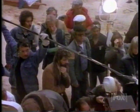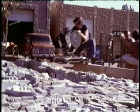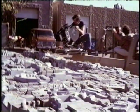Armed with a paltry $3.5 million budget, Lucas went into production and his effects team pitched their tent in an old warehouse in Van Nuys, California.